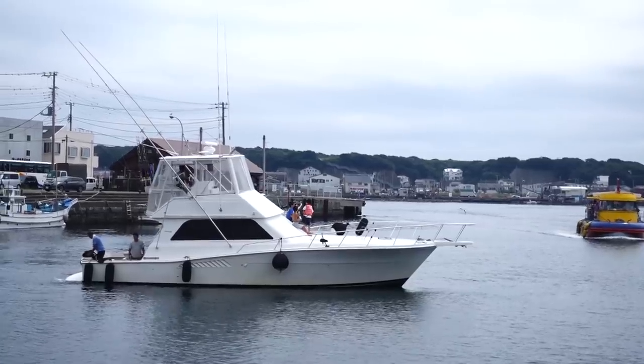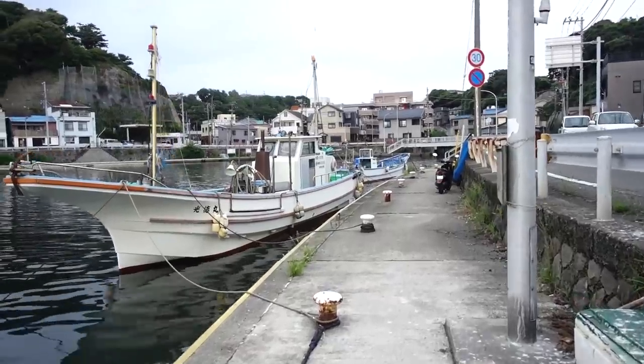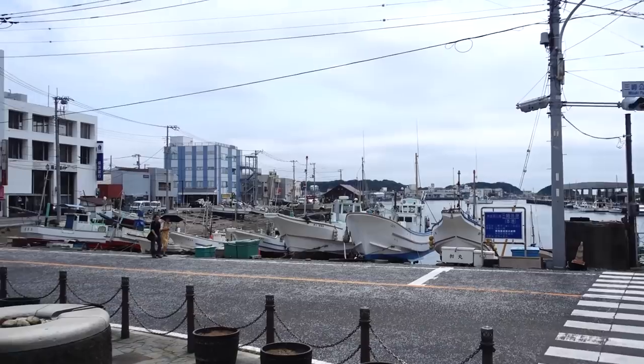Hey guys, so we finally arrived in Misaki Port, our final destination. We've been here like 4 or 5 years ago, I don't remember, but we remember it being a really, really nice place. It's really beautiful and they are famous for their, like we said, maguro or fresh tuna. We're gonna try to find those things that we ate before that we found really tasty. I can't wait.